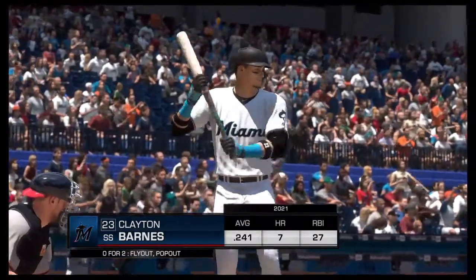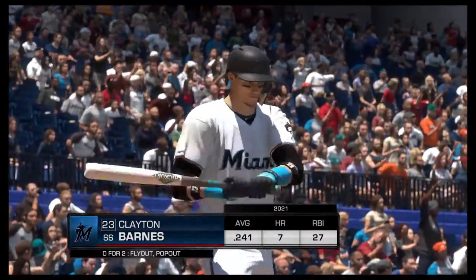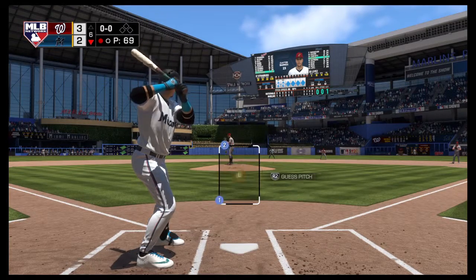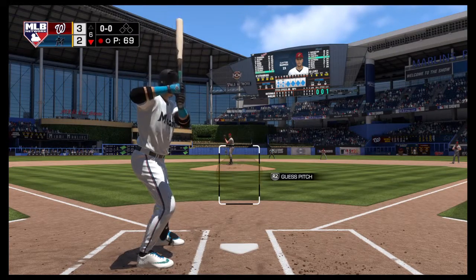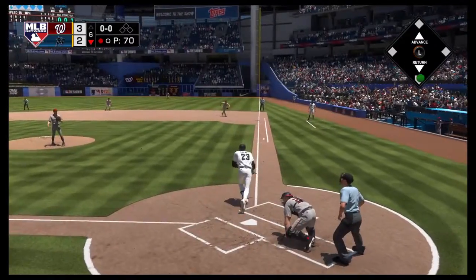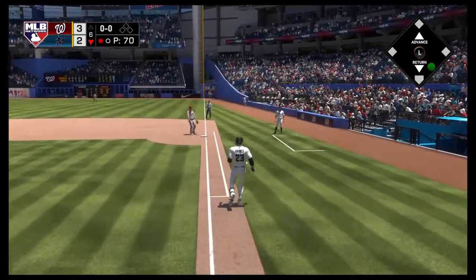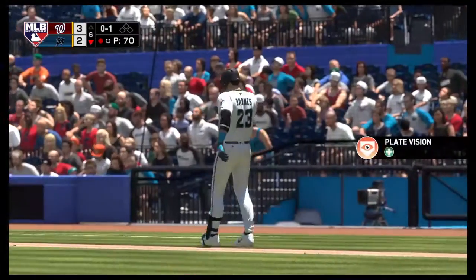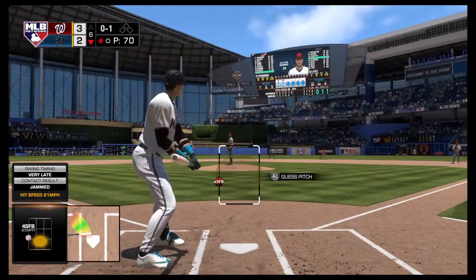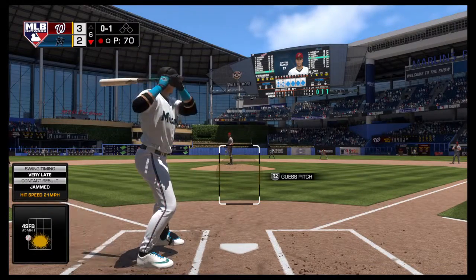Now at the plate, Clayton Barnes. He flew out in his last at-bat. And with his speed, he's one of those rare guys who you'd actually like to see keep the ball on the ground. You can't beat out a fly ball in this game. Ooh, he saws him off with that one. Foul. Three twos our score here in inning number 6.